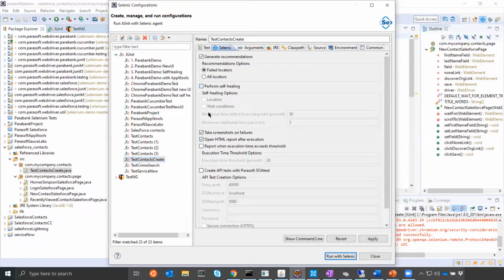So I'm going to turn on a couple of options. First, I'm going to perform self-healing. And then I'm going to say, go ahead and give me a report and tell me what happens when the test fails. And additionally, I'd like to understand some performance metrics about my application. I want to know if any of my tests take longer than they usually do to execute. So I'm going to go ahead and apply that, and now I want to break my test.